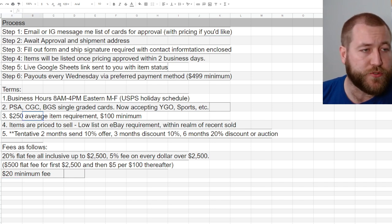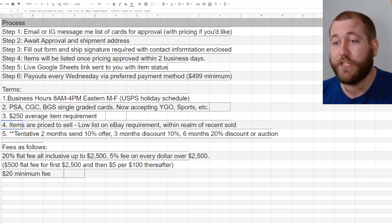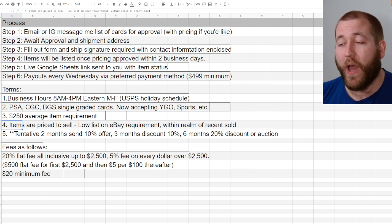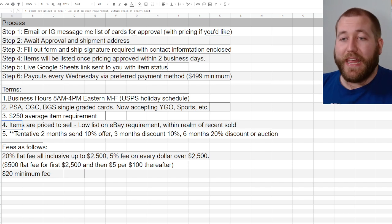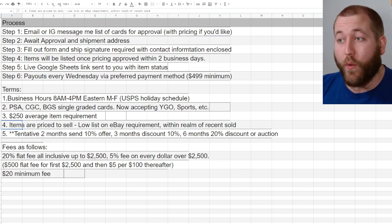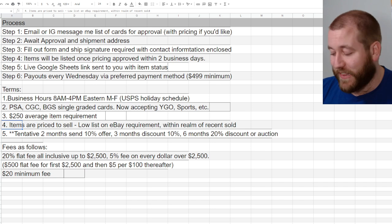Let me actually subtract off the $100 minimum, and I'll get to why that's going to be done away with. I still will require, if you want to send in $50 cards, that if you're sending in 20 cards, it needs to be a $5,000 total list price between all of them, a $250 item average. For now, I don't want to be inundated.